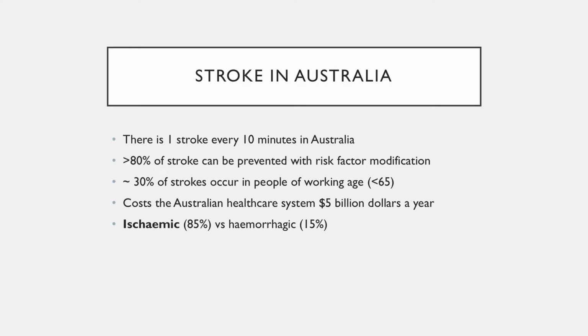So to begin, just some general epidemiological factors about stroke in Australia. There is one stroke every 10 minutes in Australia, and more than 80% of strokes can be prevented with risk factor modification. About 30% of strokes occur in people of working age, that's less than 65 years of age. There appears to be a common misconception that strokes only affect the elderly, and strokes can cost the Australian healthcare system about $15 billion a year.